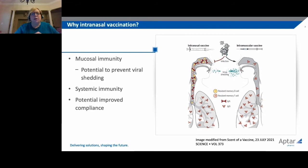But another key advantage of the mucosal vaccination is that it ramps up those B cells and T cells, which actually help to kill the virus and prevent viral shedding. So there's another really important advantage for intranasal vaccination. And as a result, we see an uptake in these programs. There are 145 nasal vaccines that are actually in clinical trials or development. And interestingly, only a third of them are actually COVID related. So there's opportunities in infectious disease as well as therapeutic vaccines, for things like head and neck cancer.